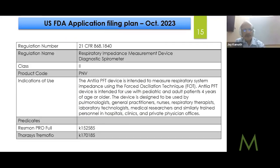So there are two predicate devices, which both are US FDA 510(k) approved. One is Respon Pro, one is Canadian thoracis. And as per FDA, in one case it is called diagnostic spirometer, and in the other case respiratory impedance measurement device.